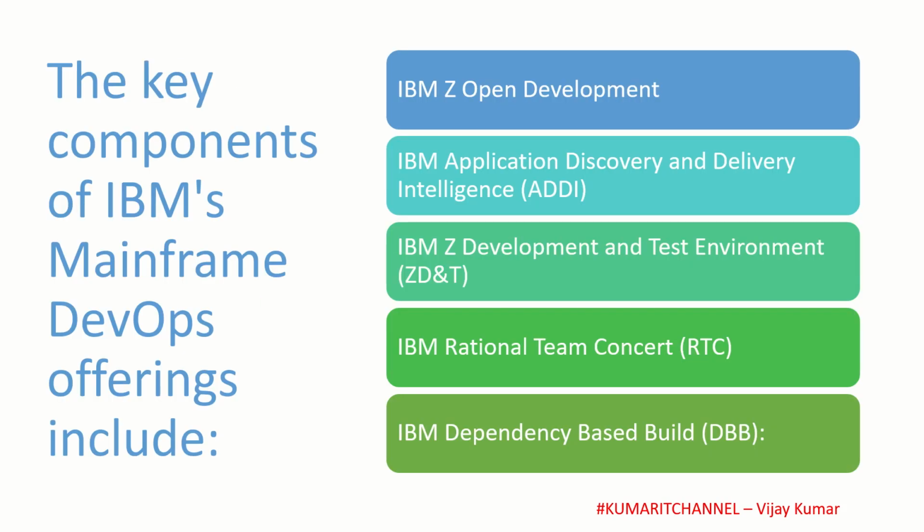Okay, now let's talk about IBM. Many companies have already started creating this mainframe DevOps pipeline, and they have chosen IBM tools as part of their mainframe transformation or modernization, bringing this mainframe DevOps culture into their organization. You can see there are several different tools that they have developed and that are used to create this DevOps. First one is IBM Z Open Development, then ADDI, IBM Application Discovery and Delivery Intelligence. Then they have IBM Z Development and Test Environment, RTC, then Dependency Based Build, right? These tools definitely help the organization with their mainframe transformation.